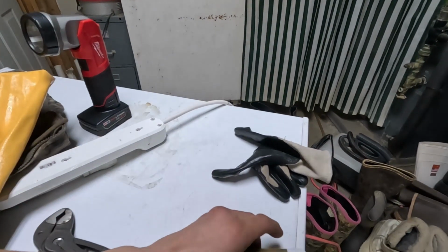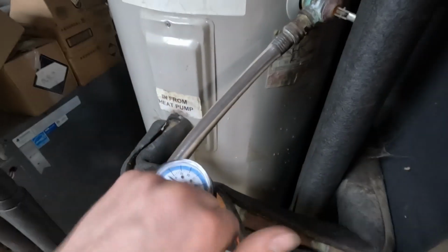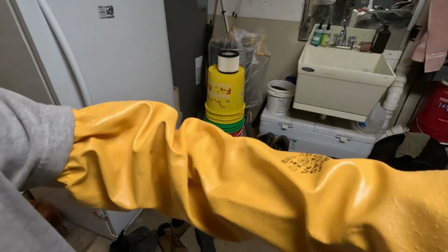And pipe dope, so that's ready to go. So I think we're going to be good here. That pressure is obviously really low, so this gauge is actually working, so that's good. Alright, so I have these nice food grade long gloves that should kind of help protect me from hot water, hopefully.